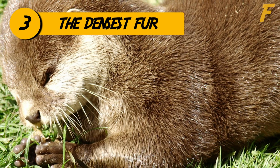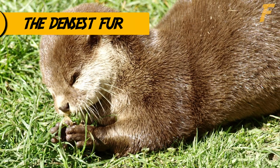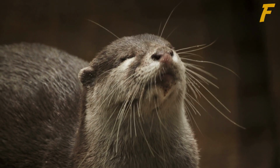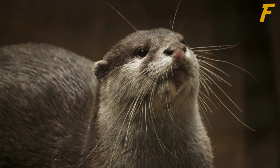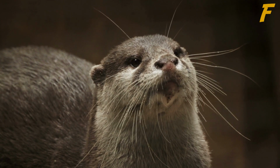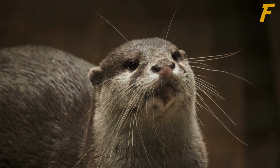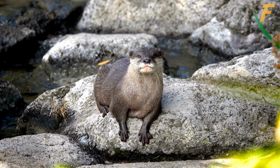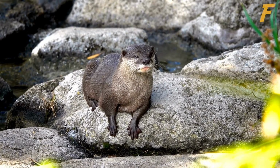Number 3. Did you know its fur is the densest of any animal on Earth? Their coat has anything from 600,000 to 1 million hair follicles packed into every square inch of its surface. Just to put that number in perspective, only about 100,000 hairs cover the entirety of our heads. Otters, in contrast to other marine animals, do not have a layer of blubber. Instead, they rely on the insulation provided by that thick, water-resistant fur to help them keep warm.